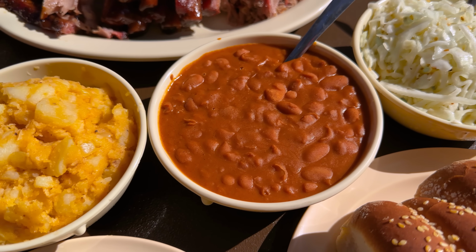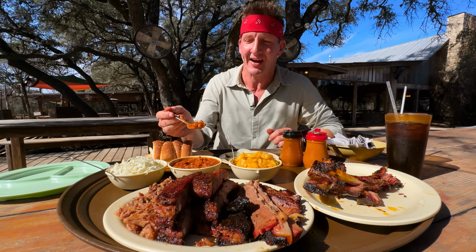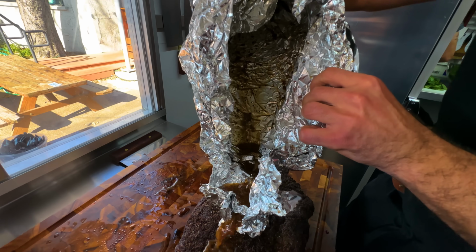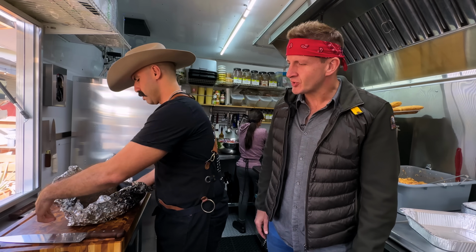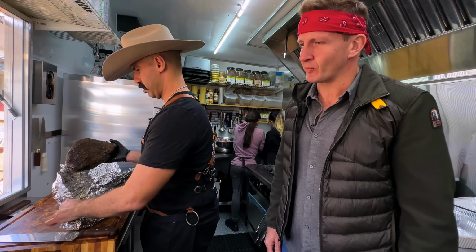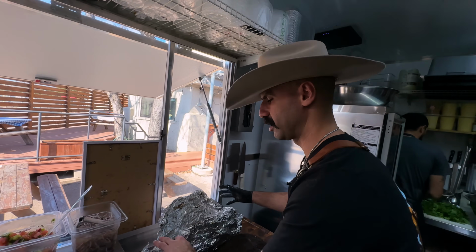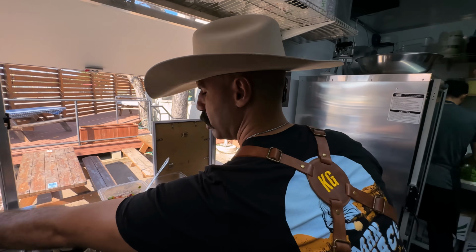Let's talk sides. Right here, we got beans. The other day, we met this Egyptian guy doing barbecue, and he said he doesn't understand why in Texas, when people eat barbecue, they pair it with other heavy things like potatoes and beans. Usually, when you see brisket in Texas, it's not paired with rice, right? No, it's paired with heavier things like mac and cheese and beans, and it's something I never really understood why. Well, here we are.